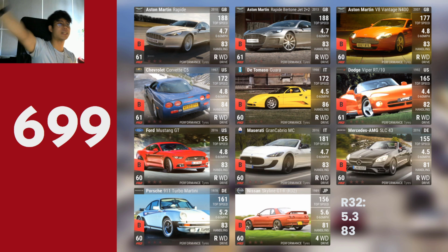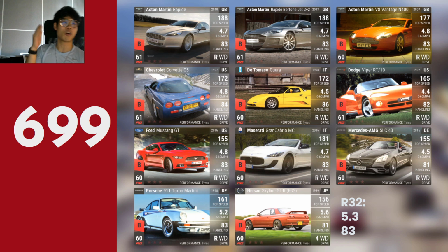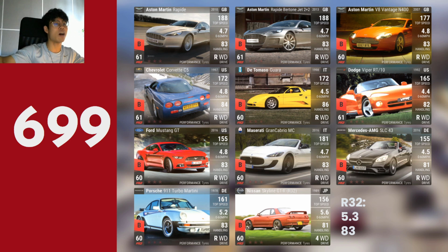We started with three Aston Martins. We got one of each. We got an estate, a saloon, and a coupe. We also have the Corvette C5, the De Tomaso Guara. Really, the De Tomaso Guara and the Dodge Viper RT10 really stand out from the bunch.